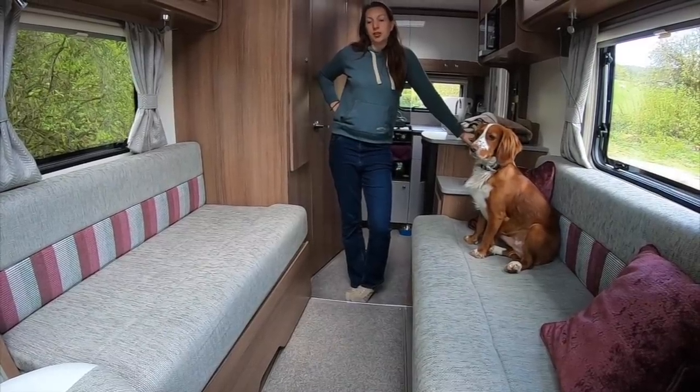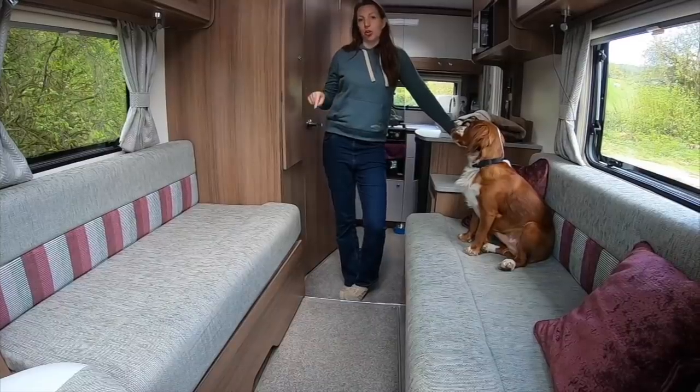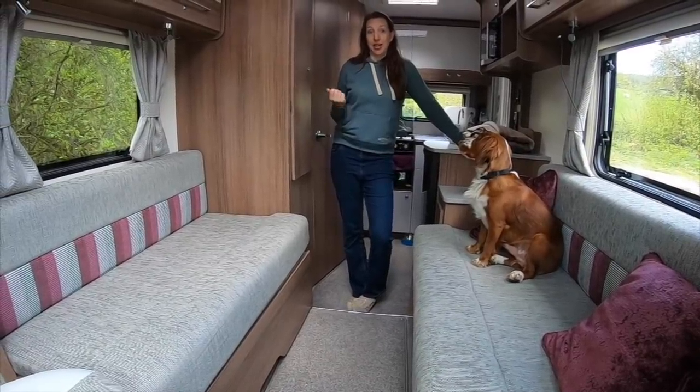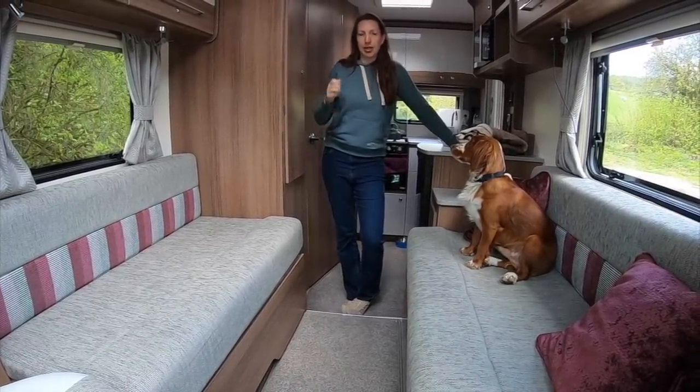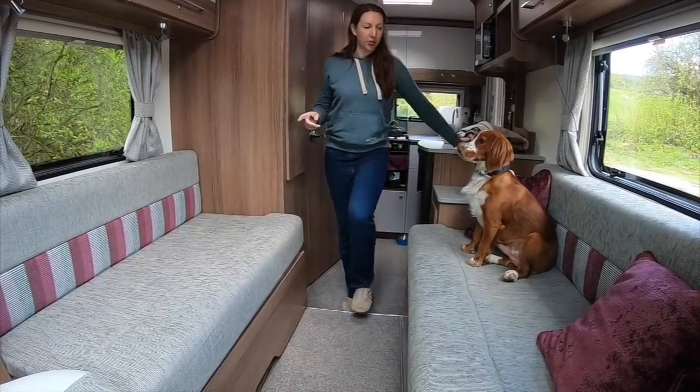So what I'm going to do is show you how we make up the bed, because we made it up 4 different ways with the cushions, so we got one that was actually really comfy, and it is actually genuinely really comfy. The lines don't bother me at all. So I'm just going to show you how we do that.